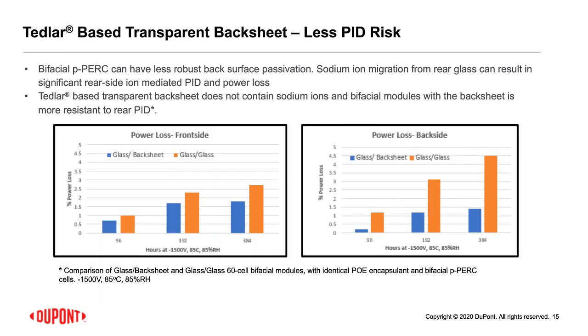I want to turn your attention towards another property that is important for bifacial PERC modules. A lot of these modules actually suffer from PID, potential induced degradation. This definitely is tied into the quality of the cell. However, in general, for bifacial PERC cells, the rear side passivation is not as good as on the front side, and they are more prone to ion-mediated potential induced degradation and power loss on the rear side.